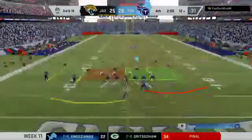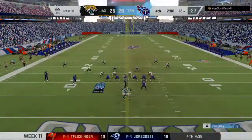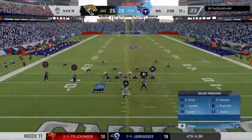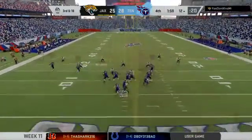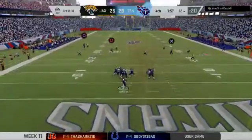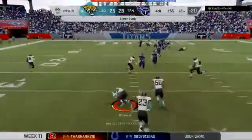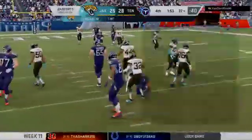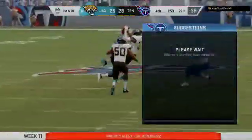So the Titans in possession of the football here as we get you reset. They're facing a critical 3rd down now as they try to hold on to this lead. From the gun, it's Jackson. And look at this. They get the turnover they needed. It's intercepted. Picked off by Rodney McLeod. And he's able to get it back to right around the 27.